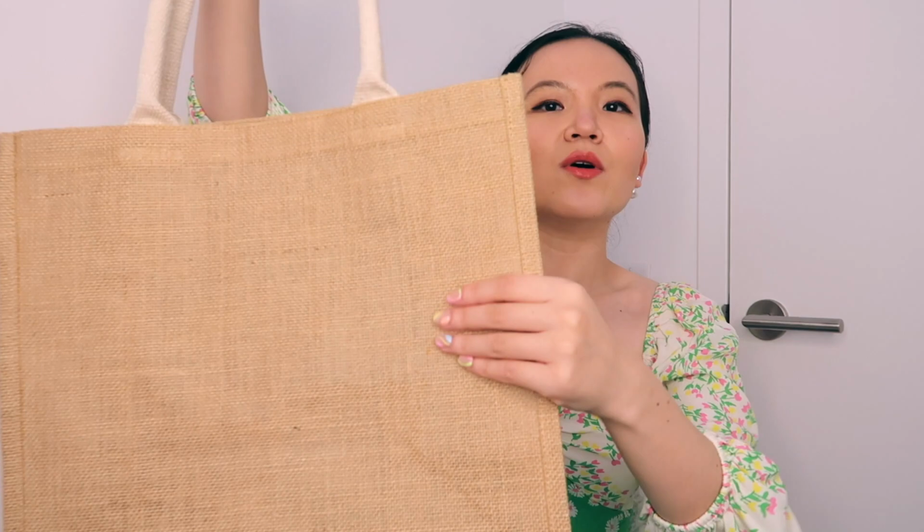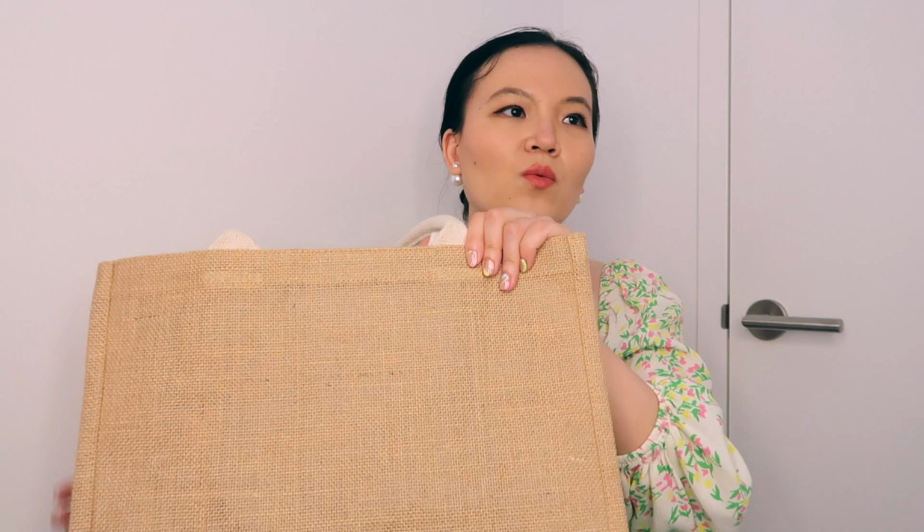I will say it feels a little bit rough, so don't wear it when you wear silky or really delicate clothing, but other than that, it is a very cute bag. And even if you just want to hang it on your wall as a decorational piece, I think that could work too. And I also got this guy. So actually, let me take this out.